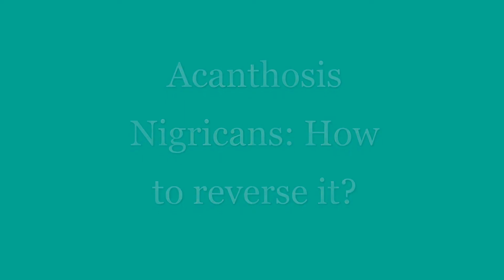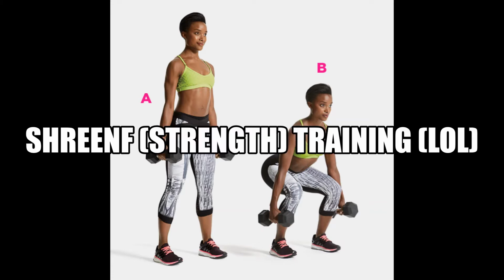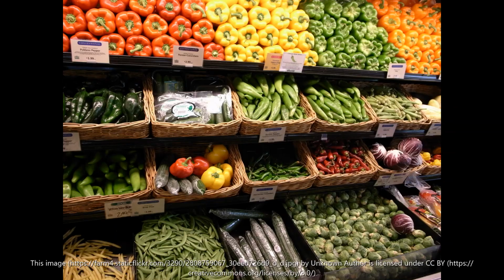But how can you reverse it? Acanthosis nigricans can be reversed as you exercise more and make changes to your diet. Specifically, it's beneficial to do strength training as it burns through the sugar that sits in the blood and leads to fat storage. Fat storage happens when you trigger your insulin response. So it's wise to choose foods with low glycemic indexes so that you do not trigger a high insulin response.